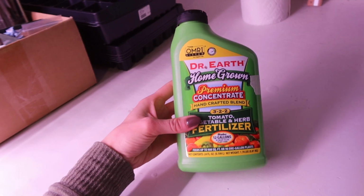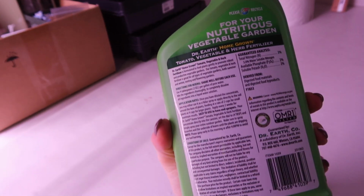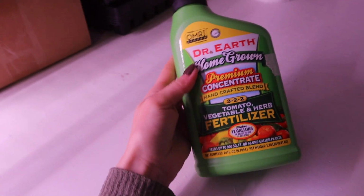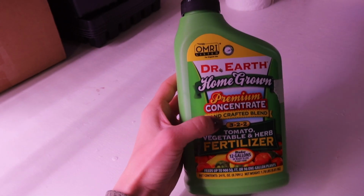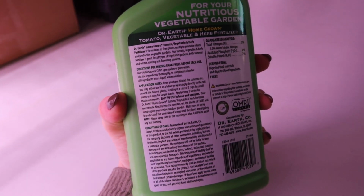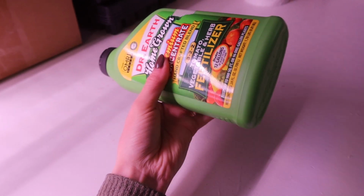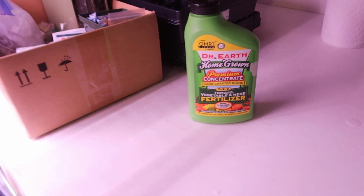This was the fertilizer concentrate I used, if anyone is wondering. It doesn't specify flowers, but I'm sure it's not harmful to them. So this is a concentrate. You mix it with water. I think it was 2 ounces in 1 gallon of clean water. You shake it up, and then I put it in a little spray bottle and sprayed that on the flowers upstairs.